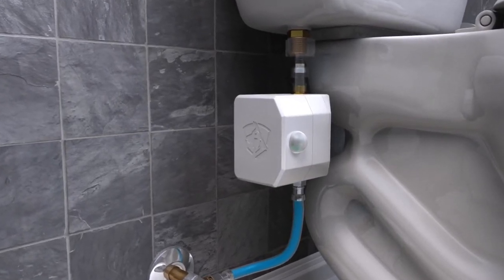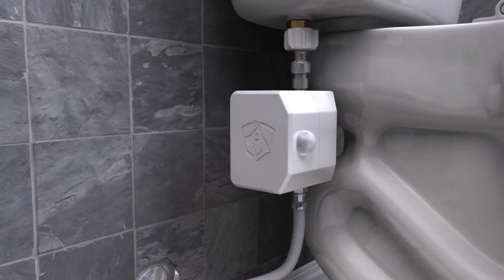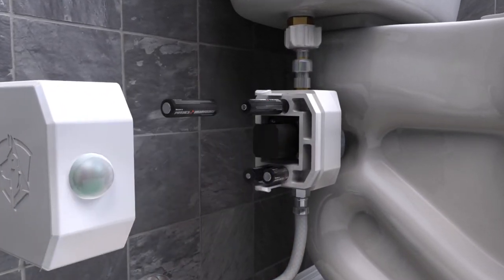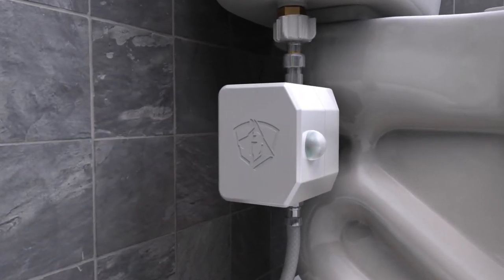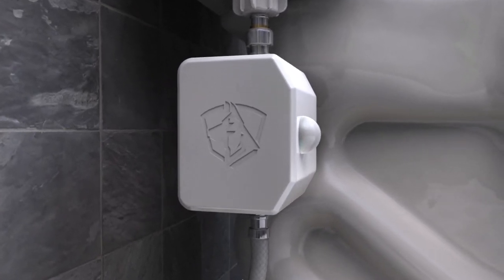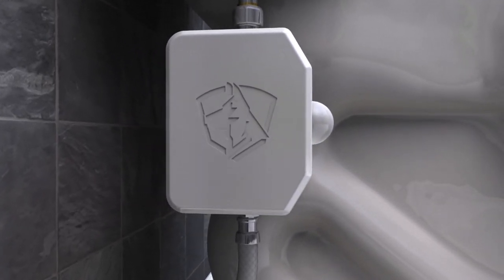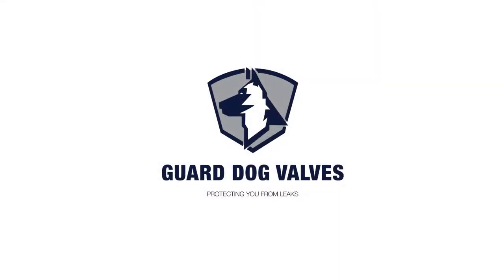With Guard Dog Valve's patented technology, it'll continue guarding your porcelain throne for up to a year using only 4 AA batteries. Doing your part to stop leaks and conserve water isn't that complicated, and saving money shouldn't be either. Save water, save money, protect your home, and invest in a Guard Dog Valve.